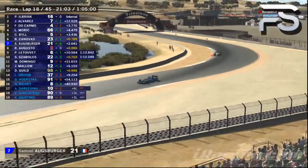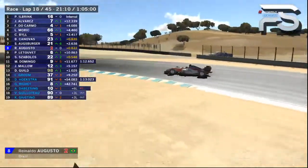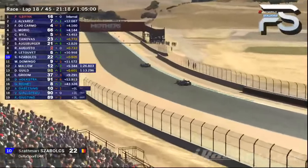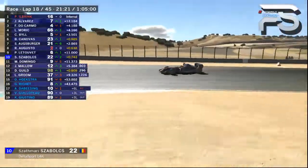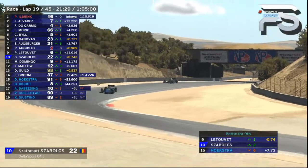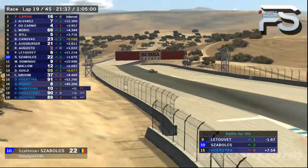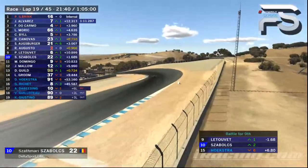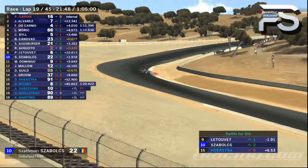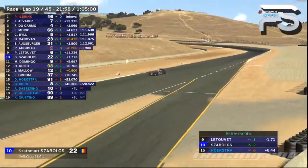Samuel Augsburger has dropped down a little bit further, and Ronaldo Augusto is in 8th position behind him. We have Sathmari Zabolks seems to be closing in on Patrick Letouvet here. That is the battle for 9th and 10th position. Let's bring up that box for you. As you can see, it looks like it's 0.7, 0.8, and now it's growing a little bit. Did Zabolks make a mistake here? Yeah, it looks like he had a little issue coming off of that turn earlier, because now this is growing rapidly to almost 2 seconds. So either Letouvet refound his mojo, or Zabolks has had a little issue and is having trouble keeping up here.